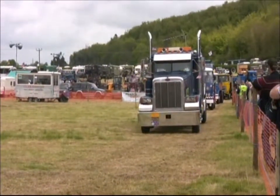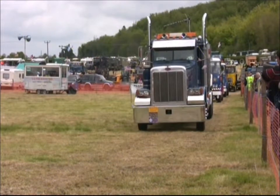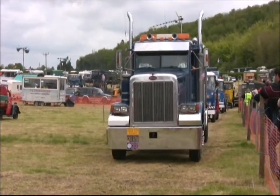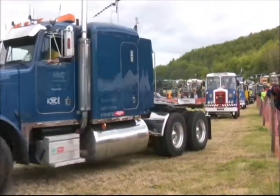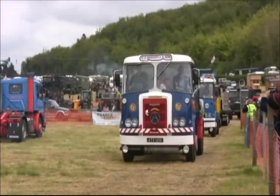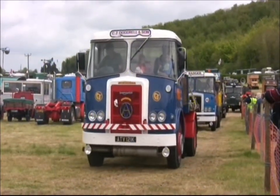It goes well, and fuel economy is quite cheap. 4 miles per gallon. They've got quite a distinctive sound on the road. Yeah, they are. They're going back, they've got the screen. I've got 2 more back home, but they're under restoration.